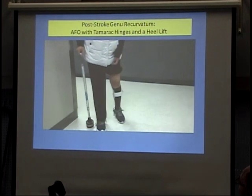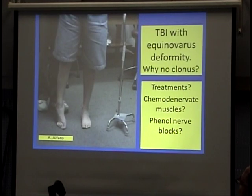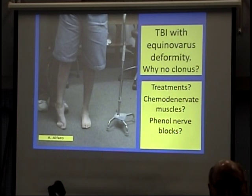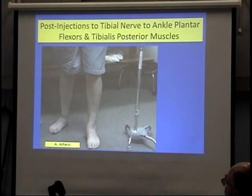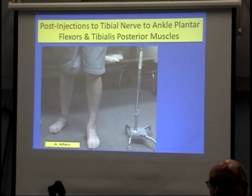Look at the heel strike, and the foot came up. If we don't treat that, this is what's going to happen. They get a plantar flexion contracture. This is a TBI, and after injections to the tibial nerve at the popliteal fossa, I decrease the tone for the plantar flexor muscles, and he now at least can get his foot flat on the ground.